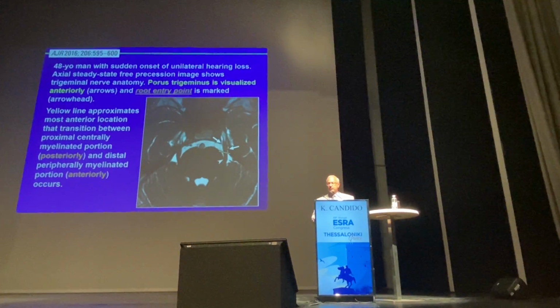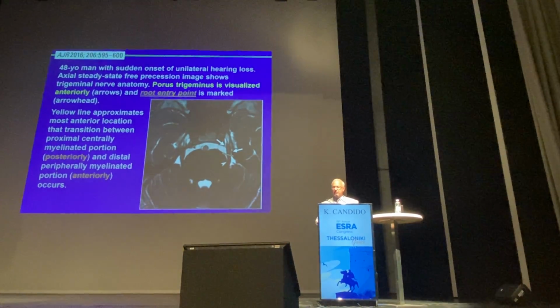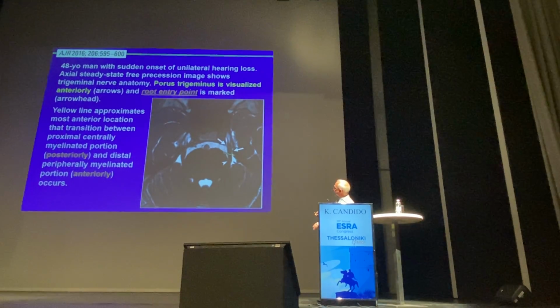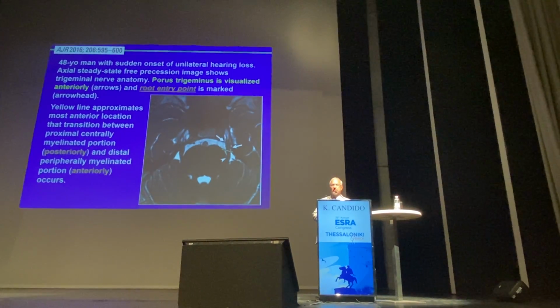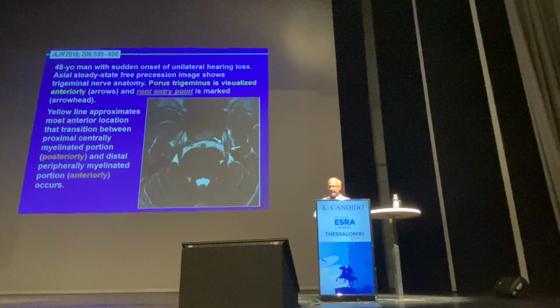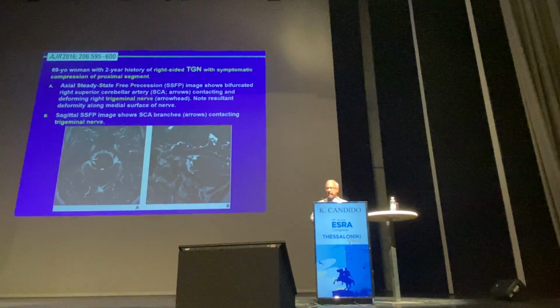This is a 48-year-old gentleman with a sudden onset of unilateral hearing loss, and the porus trigeminus is visualized. The root entry zone is marked by the arrowhead. And this is the area of interest right here. We call that the transition zone. The transition zone is that zone which is found between the peripheral and the central myelinated portion of the nerve. Again, an area very much prone to neurovascular compromise by the artery.